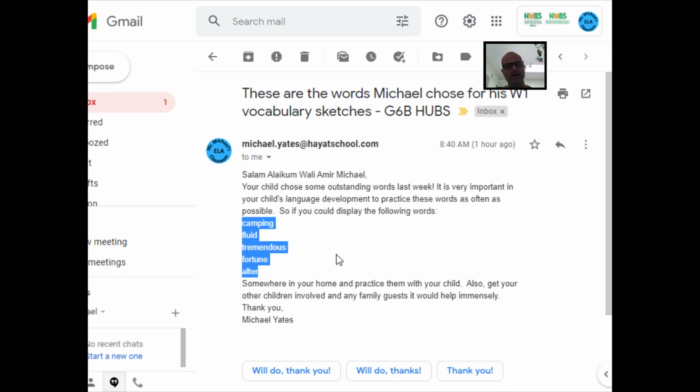The more you practice these words, the more your child will know them, use them, and understand them. So this is the main objective here. Use these words as often as possible.